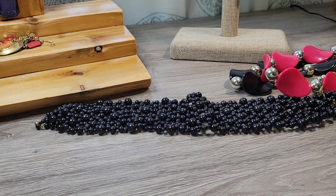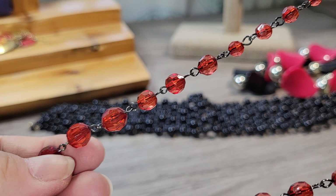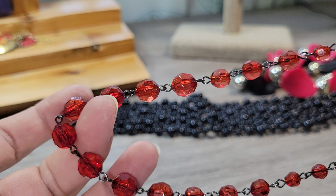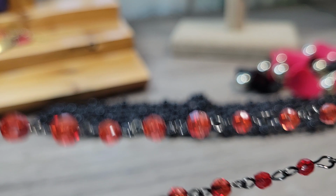Oh, not too many tangles. I see a bunch of earrings, but I don't know if I have any matches or not, so I'm going to have to put them all aside and see. This one is actually cute. Is this glass or acrylic? Nah, I think it's just acrylic. Wish that was glass. Just acrylic faceted, kind of orangey red beads, little wire loops, on an antique gold chain.